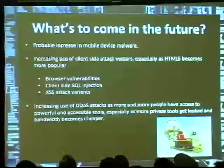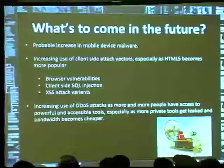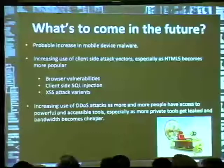So what's to come in the future? What's next? Most likely, I predict we're going to see an increase in mobile device malware as more and more people start using their phones to do bank transactions, email, and just kind of centralizing all their logins onto their phone, especially as multi-factor authentication makes use of cell phones.